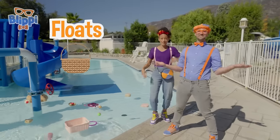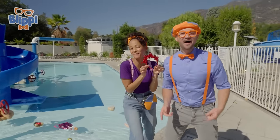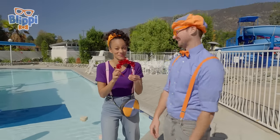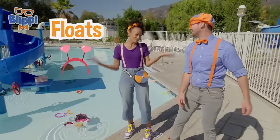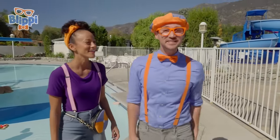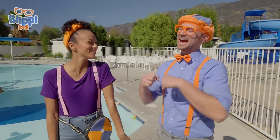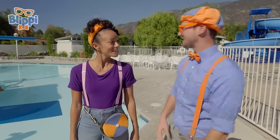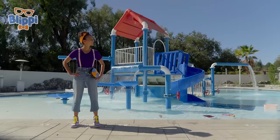Oh, and Blippi, I forgot! My very special heart Valentine headband. Oh, yeah! Should we see if it sinks or floats? I would love that. All right. Whoa! It floats. Yeah, that was so much fun playing heart and seek with you, Meekah. Yeah, and playing sink or float. Yeah, I love sink or float. And it was such a fun Valentine's Day with you. Yeah, I had so much fun with you, Blippi. Oh, thanks.